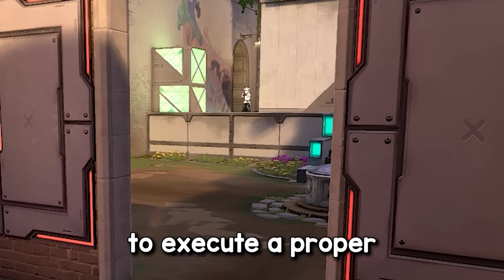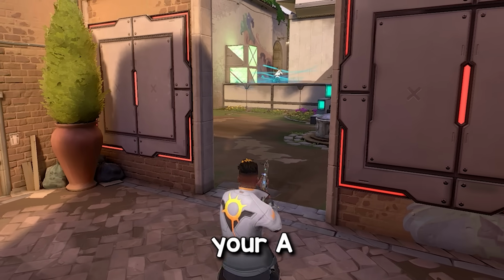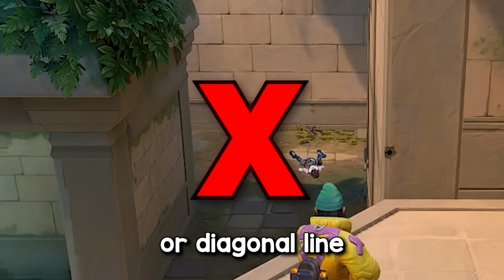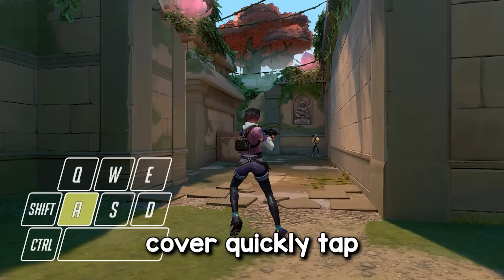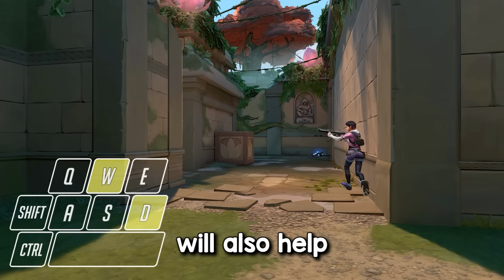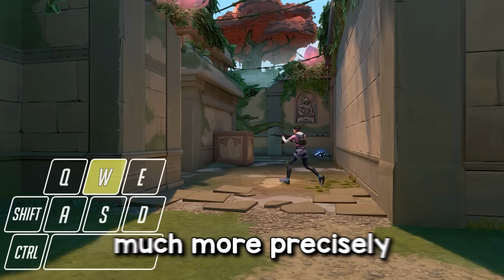To execute a proper T-rule peek, you'll want to use your A and D keys to strafe out from cover, rather than using W or combining W and your A and D keys to peek out in a straight or diagonal line. As you exit cover, quickly tap the opposite strafe key to counter strafe and stop your momentum. Counter strafing will also help you control the distance of your peeks much more precisely.